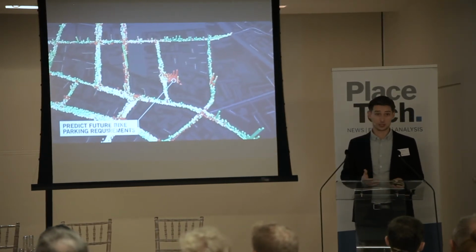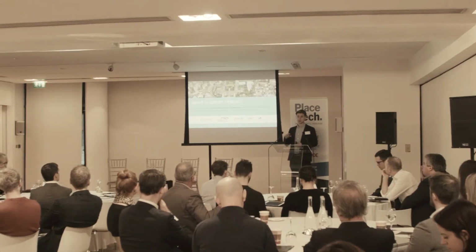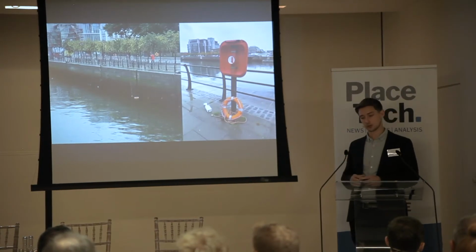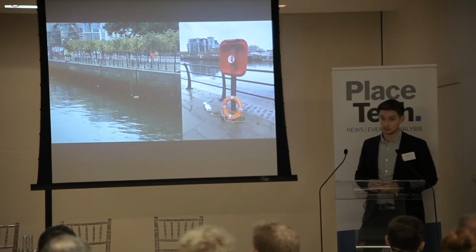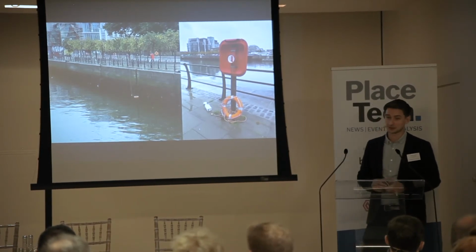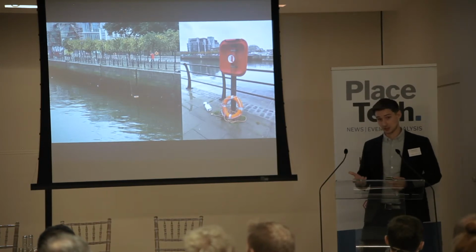Well, if they're going to do it anyway, could we put in safer cycling infrastructure for them? Another problem that we face in the Docklands, this came through the workshops, was that about 35 of these life rings get stolen every week in Dublin. Yeah, apparently most of them end up in hotels after stag dos. So it's obviously a real problem.